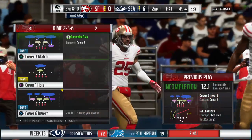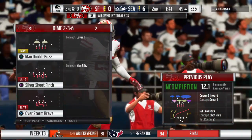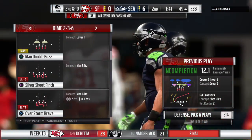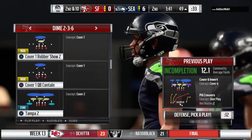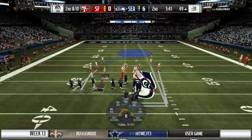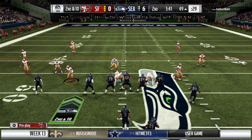And the first play of the drive there is incomplete. And it pops free. The collision there jarred the ball loose and brings up second down. After the incomplete pass, here now is 2nd and 10.